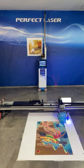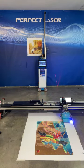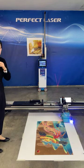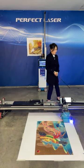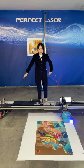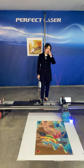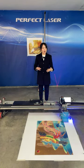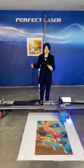This is called the PES 10. The PES 10 is actually a wall and ground printer. It can not only print on the ground, but also print on the wall, so it has two flexible functions. I think it is more economical if you want to buy it, because once you buy it, you can realize two different features.